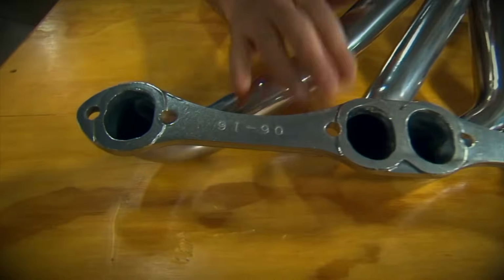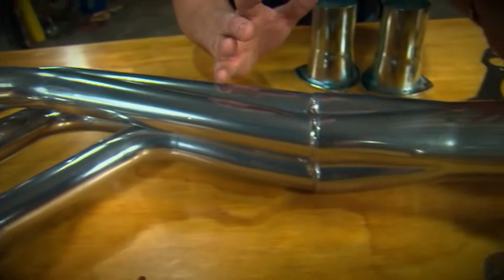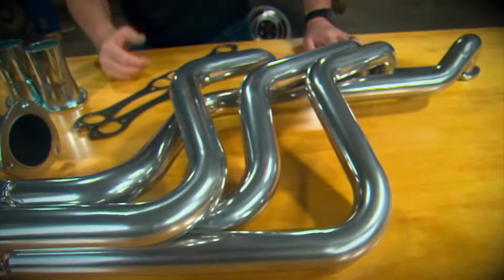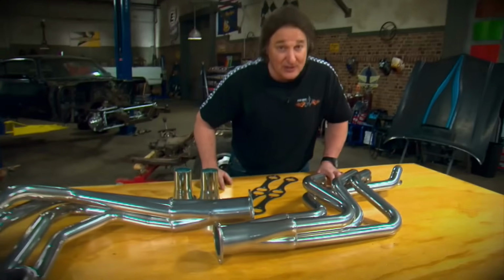First of all, you got nice thick flanges so they're not going to warp on you. Then you have smooth mandrel bends so you're going to get the flow that you want. Then you have the right bend, so they'll actually not hit the frame and not hit the starter. Nothing worse than a set of headers that don't fit. Then, of course, you have a high temperature coating on them, so they're going to look good for a long time. You're not going to have to repaint these every 6 months.